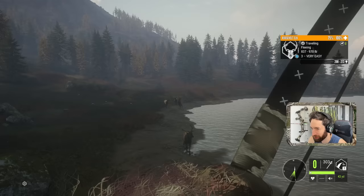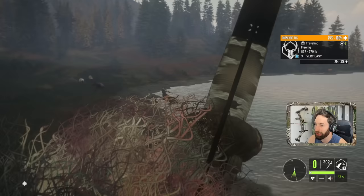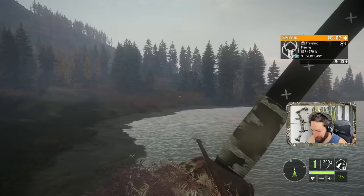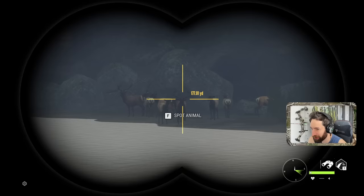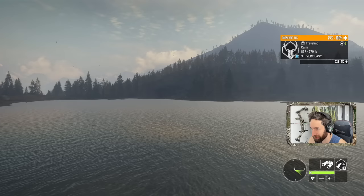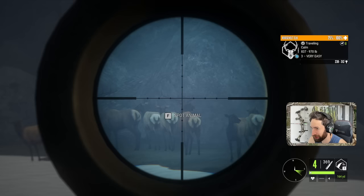Incredible shot. Smoked him. Oh my god! It looked like we drilled that second bull perfectly, but I guess not quite. And now we're gonna go over here and try and take down this nice bull, about 160 yards out right there. Alright, so we gotta wait for a better angle. I'm kinda surprised that he's already moving.